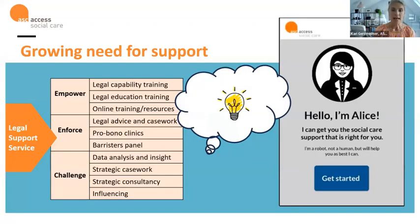We link our specialist community care expertise to social care providing organisations, helplines and community-based organisations through a membership arrangement, and that's delivered by our dedicated team of specialist community care lawyers. But we're not able to meet demand for that service due to a shortage of community care lawyers. So to meet growing demand for legal support around community care, we have developed this chatbot.